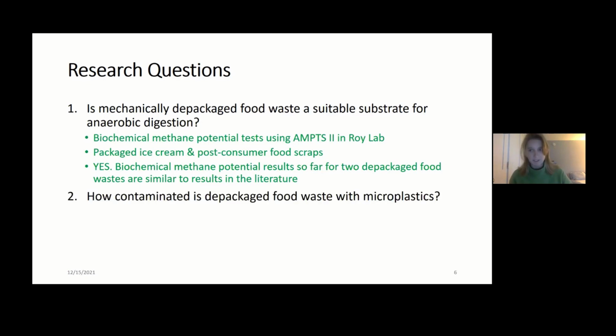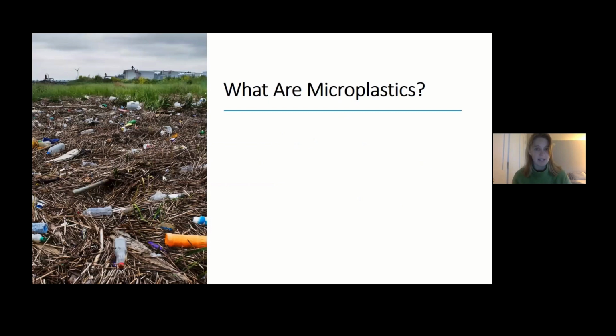My second research question gets to more of the challenge of recycling these types of food waste streams: how contaminated is depackaged food waste with microplastics? The methods for this question have been a little bit trickier to develop because measuring microplastics in organic materials is a pretty new area. So we've been having to adapt methods that have been used to measure really organic-rich ocean sediments. That's been challenging, but I think we've made a lot of good progress.